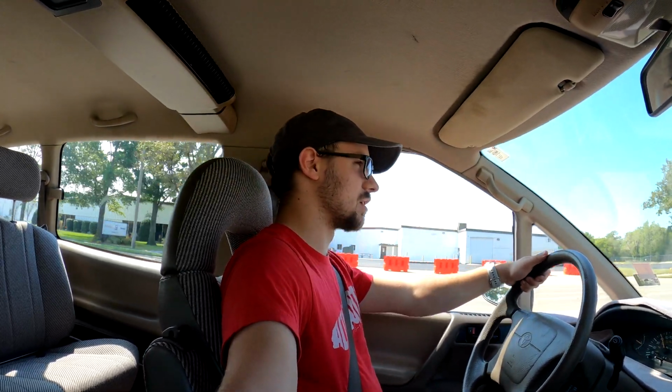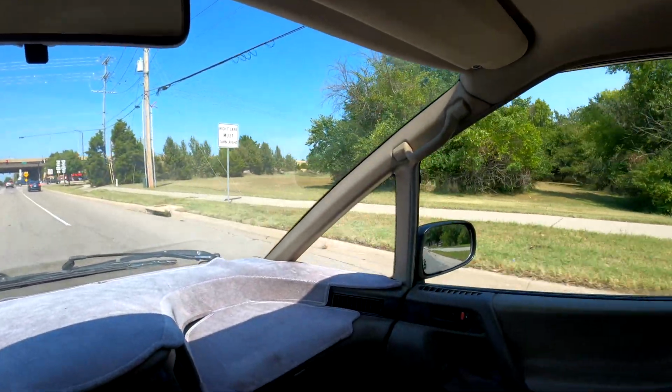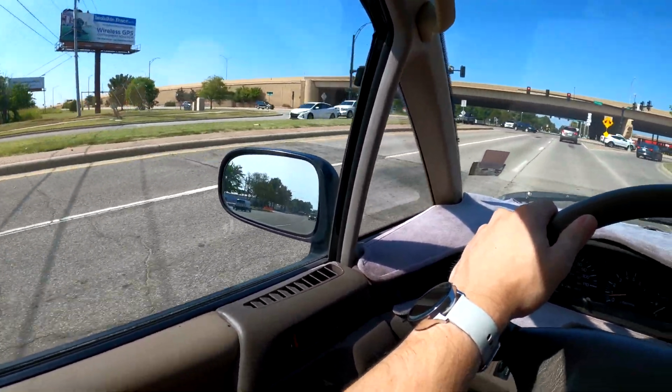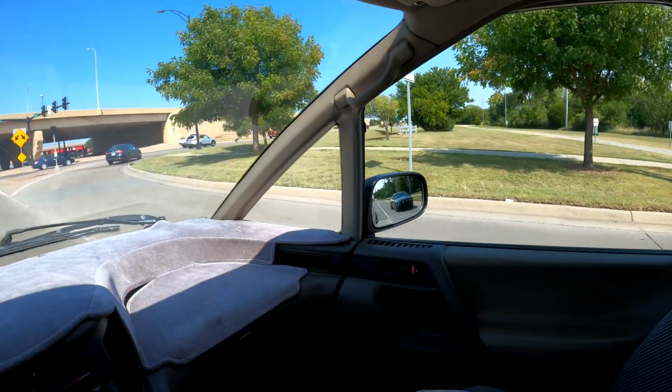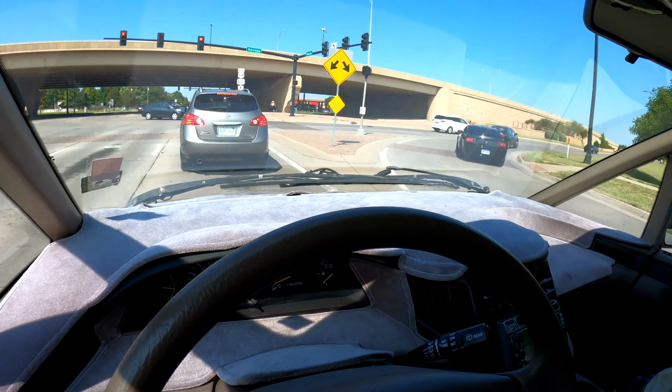This thing's great. I mean, the shifter's pretty sloppy, but just look at this view that you have of everything. I can see the whole universe out of this car. The freaking visibility is amazing. You sit up real high. Like, I feel like I'm higher up than this Nissan Rogue.